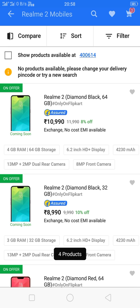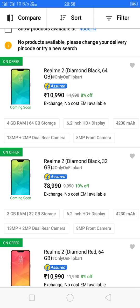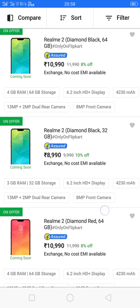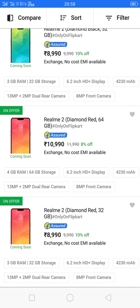So if you see, the pricing is the same. They have a base variant which is 8,990. They have another one which is 10,990, and they don't have the 6GB version yet, but I'm not going to be surprised if it's going to be introduced later.